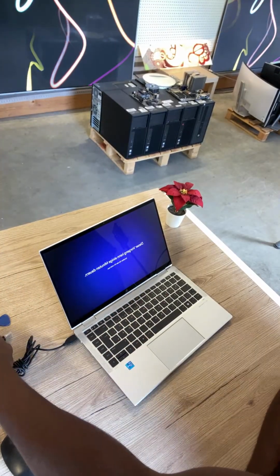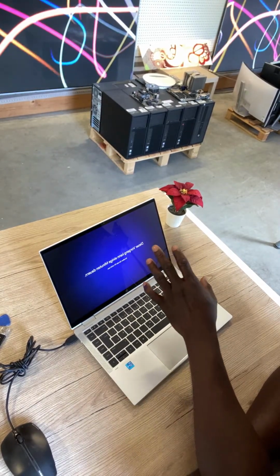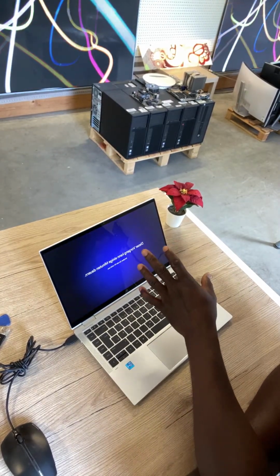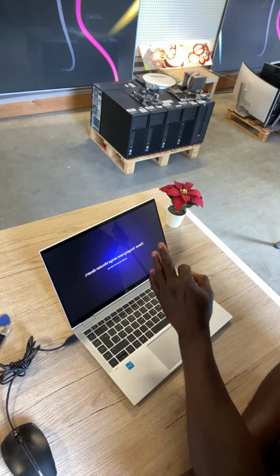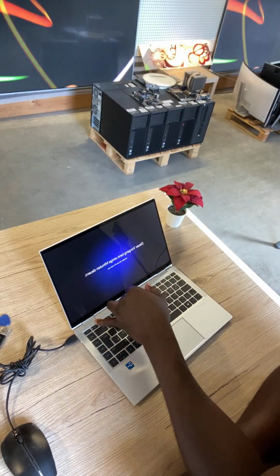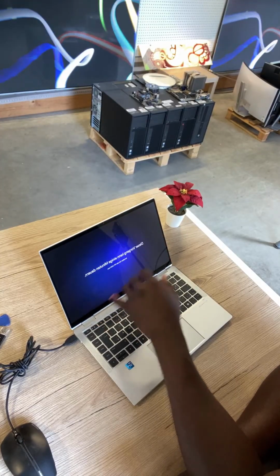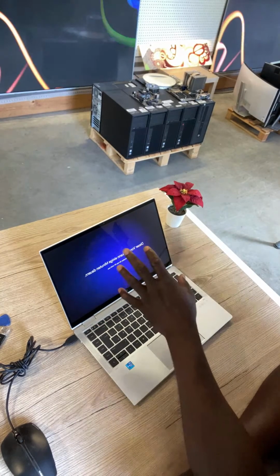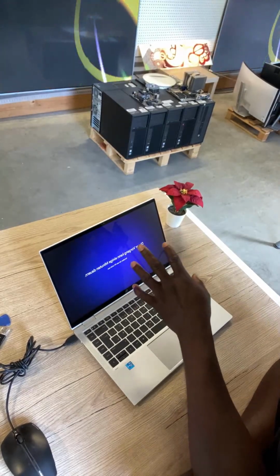Windows was loaded here, and I had to come here and run the program. Everything went smoothly the way it should. On this laptop right now, you have Windows properly installed and activated. Everything is ready to go. All you have to do is press the start button, and you boot into Windows 11 without any problem. This is exactly how it should be.